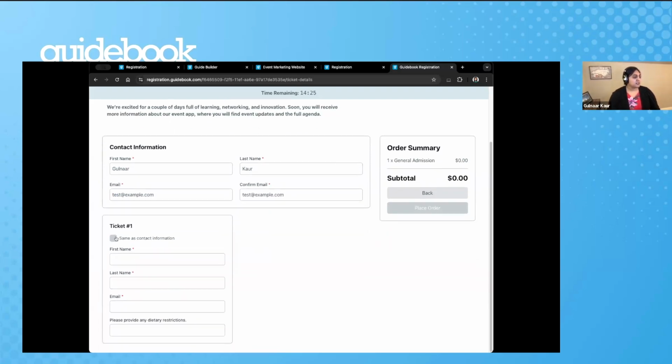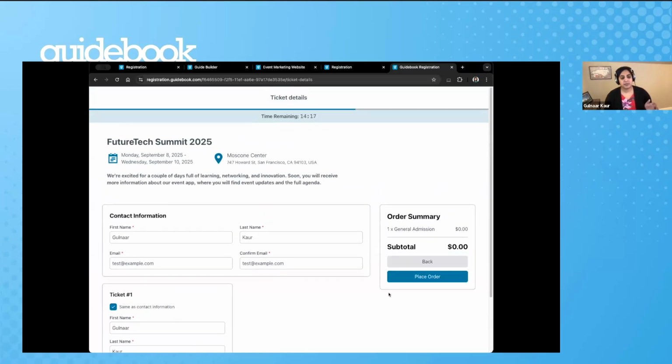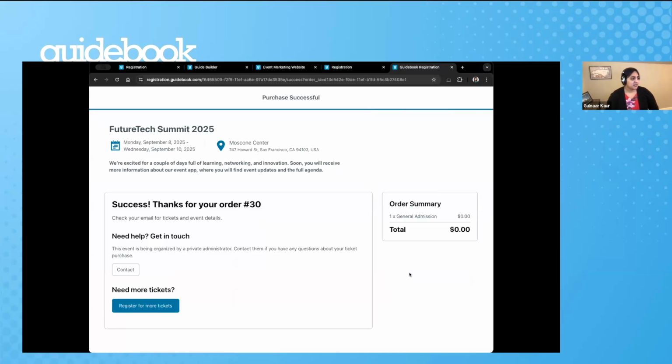And we can make this really simple and just say, I'm the one going. So it'll autofill those fields. And there's my optional question. Before I place my order, I want to call out there is a timer on this page. So these tickets are reserved until you complete the transaction. You can extend the timer. You can also let it lapse and you'll be kicked back to that first screen and those tickets are returned to the pile. All right, let's place that order.